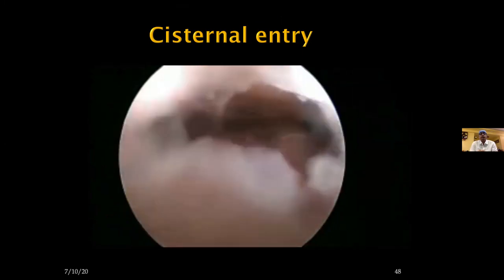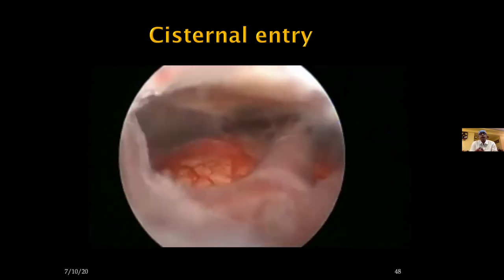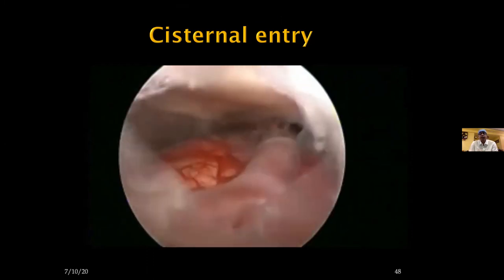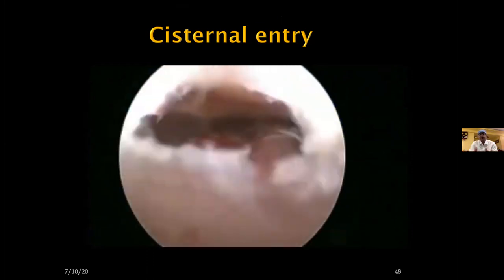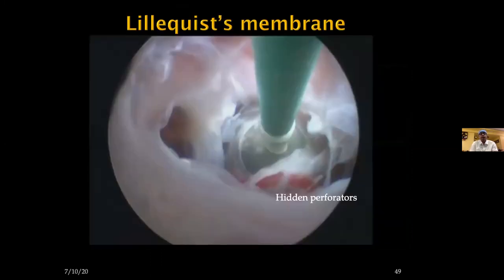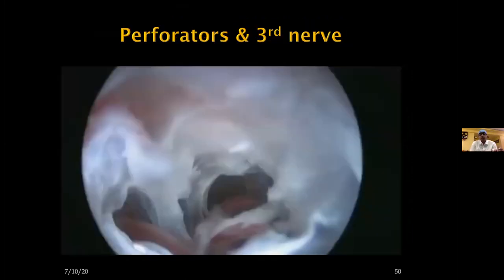The width of the endoscope is sufficient to dilate the cistern, and you can see the basilar artery and the brainstem immediately, though it has been covered by a second layer of membrane, but is a part of the Liliequist membrane. Again, to dilate, open the Liliequist membrane, you have to put the balloon and do a further dilatation.